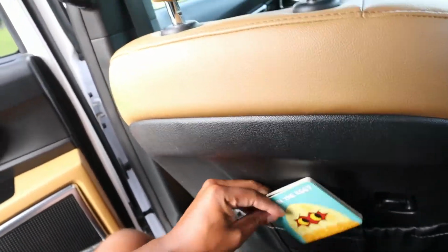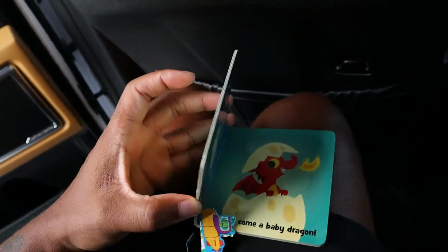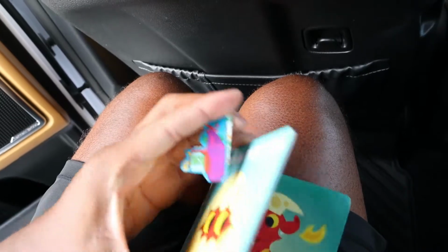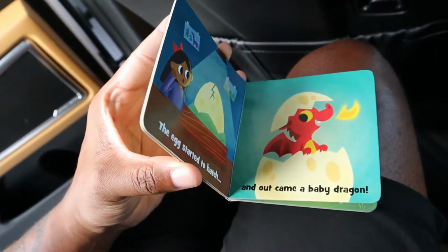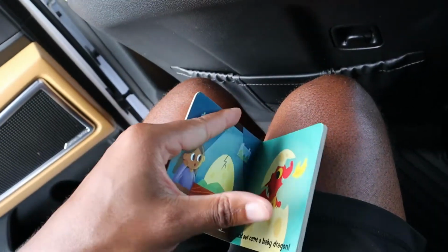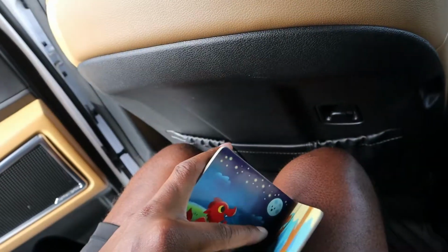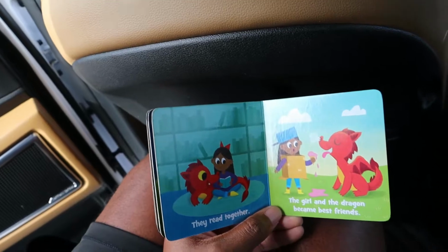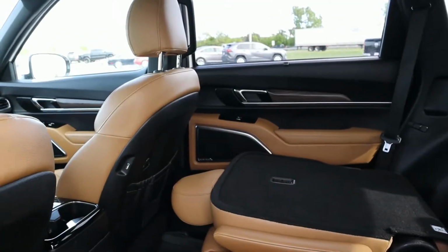Oh, there's a book. Who's in the egg? Oh, crap. Oh, what the? Hold on. And out came a baby dragon. Let's see how this ends. I'm in suspense. Look, a squirrel. Squirrels are my arch nemesis. The girl and the dragon became best friends. The end.